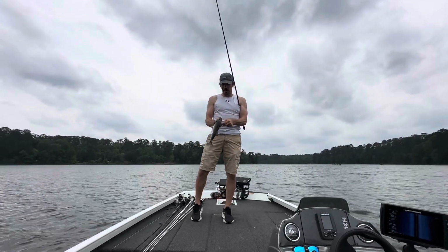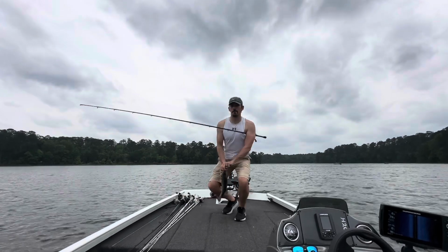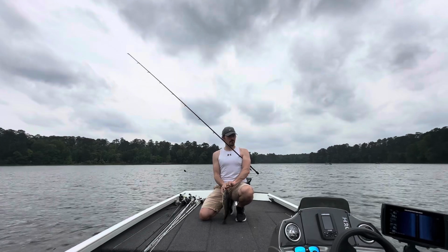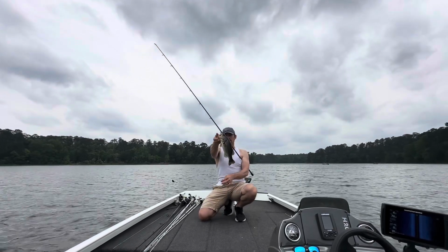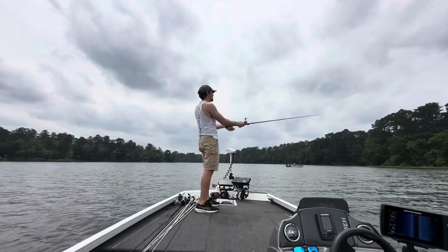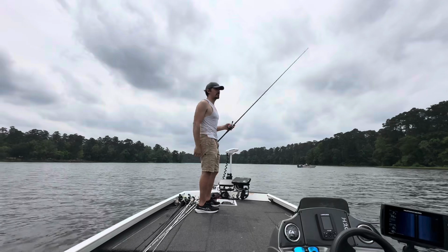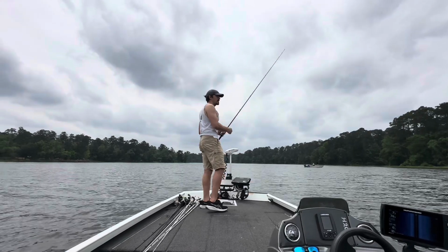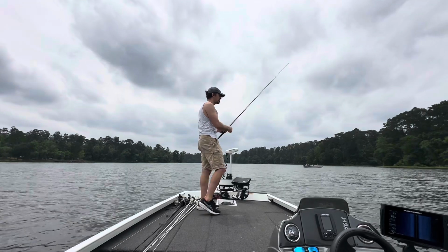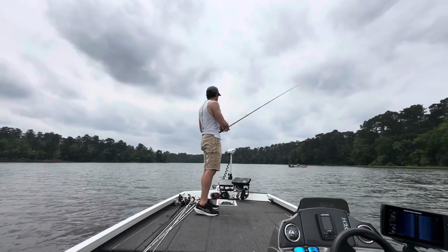You may have one or two that you'll find up shallow spawning in May, and that's not uncommon, but I wouldn't see it as a viable pattern to go find fish that way. These first fish that I'm catching here were anywhere from 7 to 10 feet offshore, on a point, on some scattered grass. The grass is growing out to around 8-9 feet in most areas on the lake that I could tell so far. The grass is healthy this year.